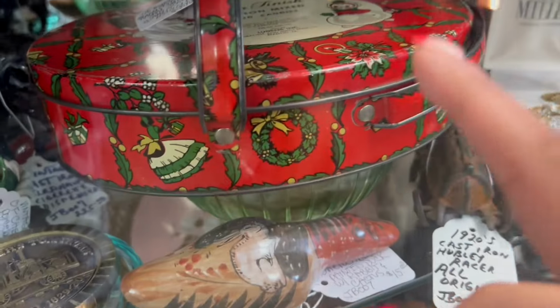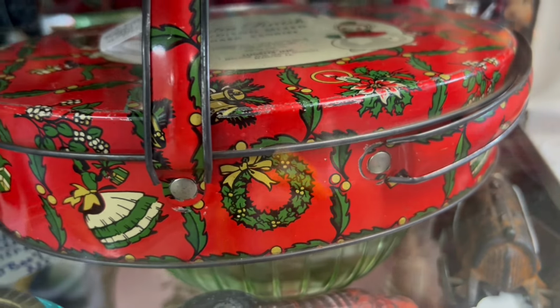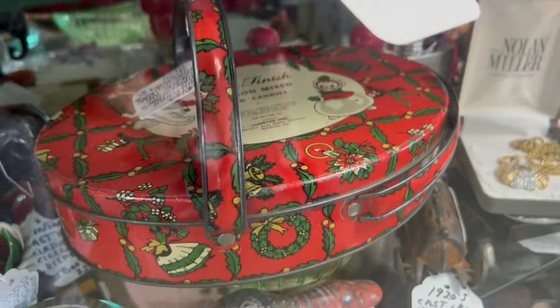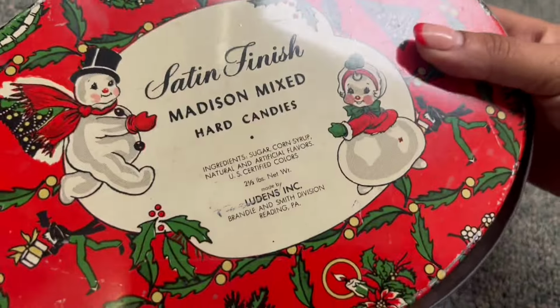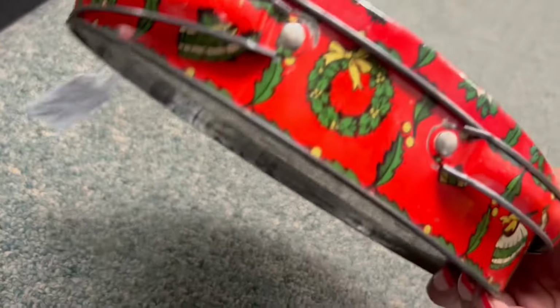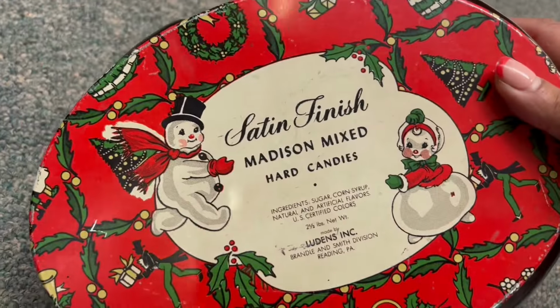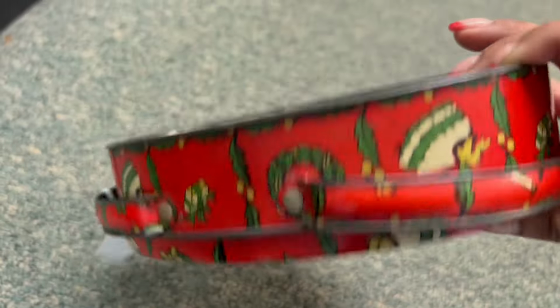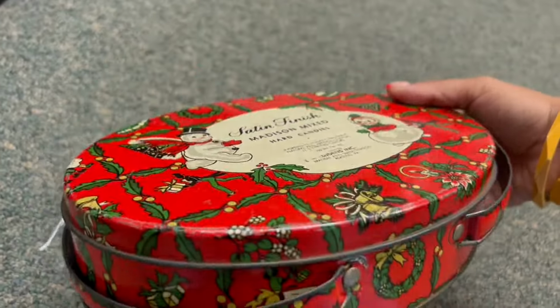I'm also noticing this candy tin with the snowman on it. That is fantastic. Now you guys might know that I'm obsessed with candy boxes, and this one's pretty epic with the anthropomorphic snowman. It's got that certain look. It comes to $21 after the discount, and with Christmas right around the corner, I think that's a pretty safe bet.